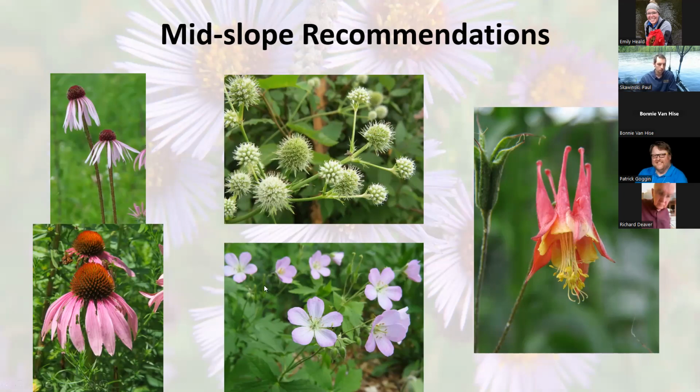Below that is the wild geranium. That's more of a part shade species. So if you've got a little bit of shade, a little extra moisture, that's a great species to add to a rain garden. And likewise with the columbine here on the right, same thing. A little bit of shade and a little bit of extra moisture is perfect for columbine. And that's a great species for attracting hummingbirds and hummingbird moths as well.